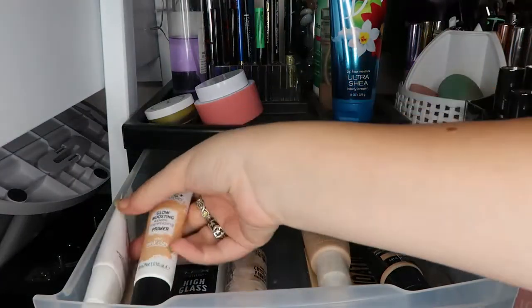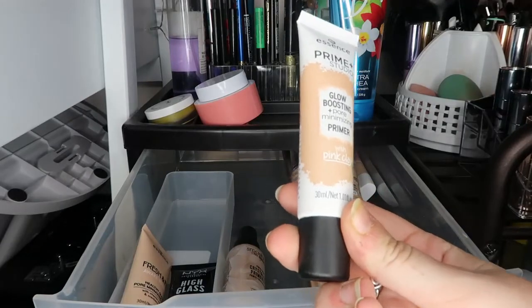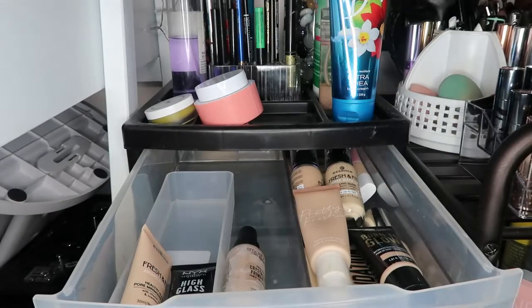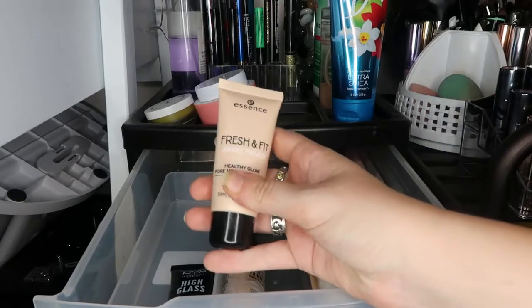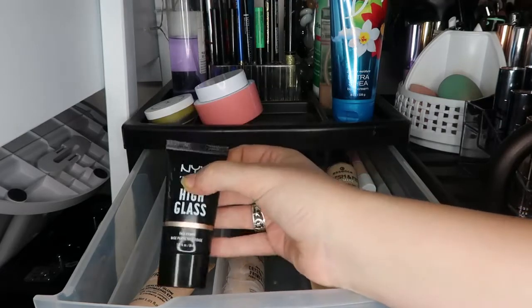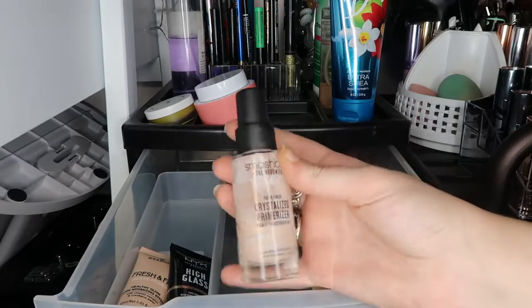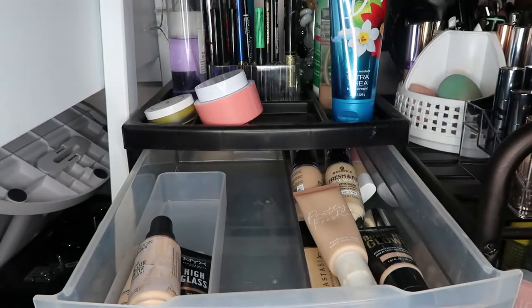The two primers that I'm going to get rid of are the NYX Pore Filler, because I just honestly don't really use it that much, and then the Essence Glow Boosting and Pore Minimizing Primer, because I didn't find that it did anything that fantastic. The three primers that I am keeping are the Essence Fresh and Fit Awake Primer, High Glass Face Primer, this is in Moonbeam, and then we have the Smashbox plus Hood Witch Crystallized Primerizer. These are all really nice if you like dewy primers, which I am a dewy hoe, so I like them.